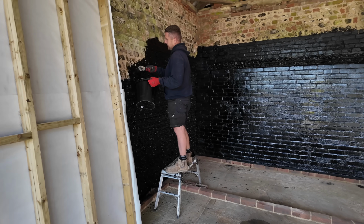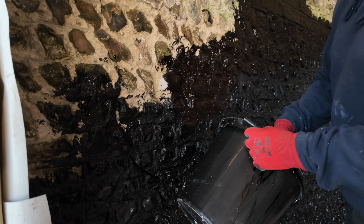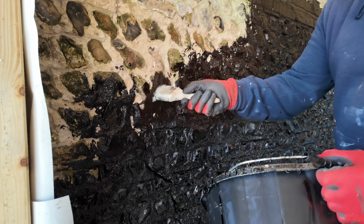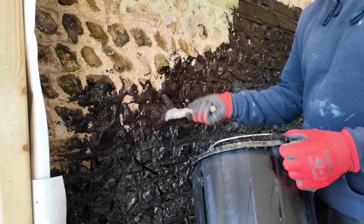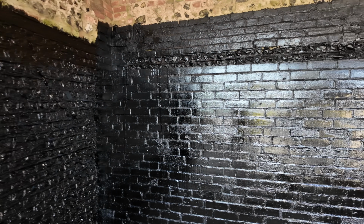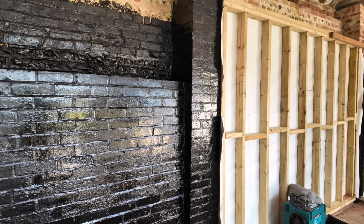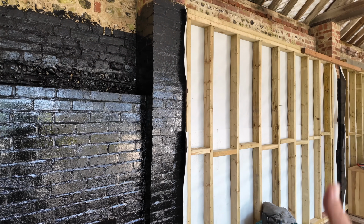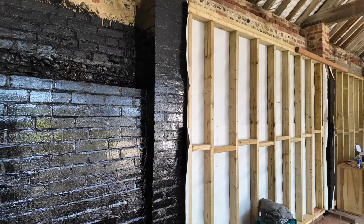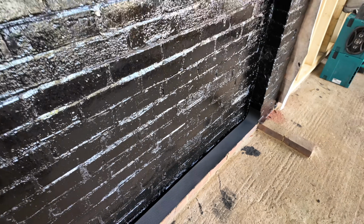So first up, this is the first bit of damp proofing. This is Steve, who's painting this stuff on. This is called blackjack, and it looks disgusting. Looks like tar, basically. So that's the first stage of the damp proofing. But then on top of that, we can see these frames, this is a damp-proof membrane on these frames. And there is a void between the wall and the membrane.